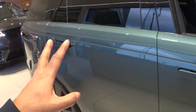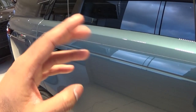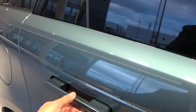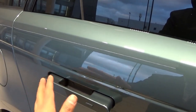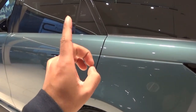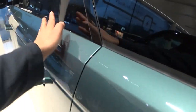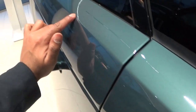The differences that start to emerge is really with the door handles. It's exactly like the Velar, and then exactly like the big sibling Range Rover. These sort of door handles, guys. Now, these handles pop out when the car is unlocked, but they go back in when the car is locked. Now, it is remarkable that on the side view, Range Rover has played it rather evolutionary with the Range Rover Sport. If you look at it from here, it looks almost like the first generation, just how it has this sharp edge looking design.